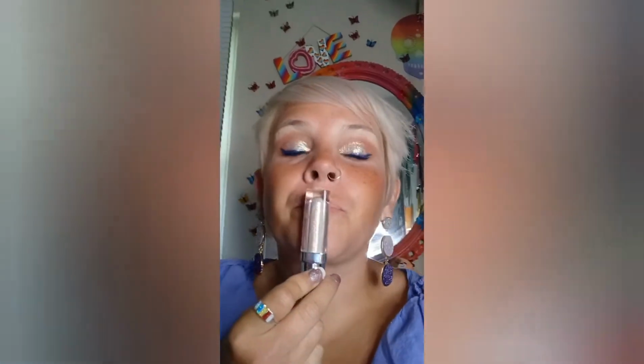This one is very, very glittery, but you cannot swipe this. If you swipe it, it goes away. You do have to tap this on. You can tap it on with a brush, or you can tap it on with the applicator. Do I like it? Yes. Will I use it? Yes. Is it my favorite liquid eyeshadow? No, it's not.